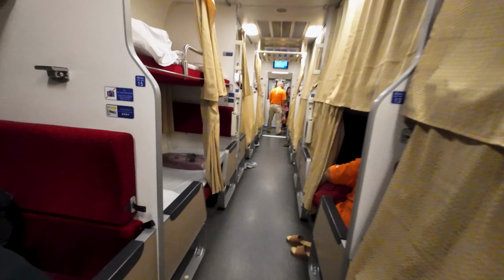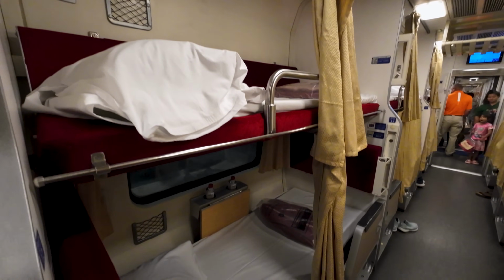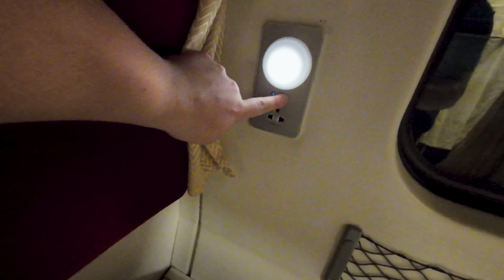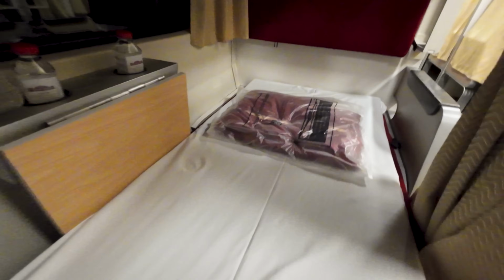And now I'm back at my seat. We can see the crew has nicely prepared the 2 bunks for sleeping. Thai Railways provide a nice big pillow, as well as a large red blanket. The bed is a little short, but I think it'll do.